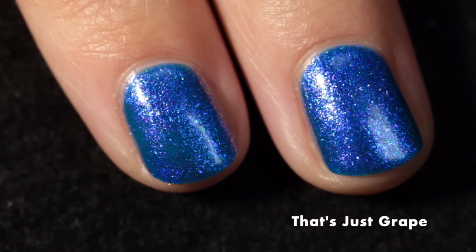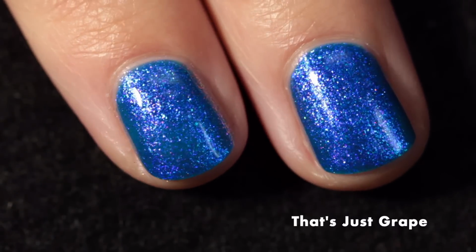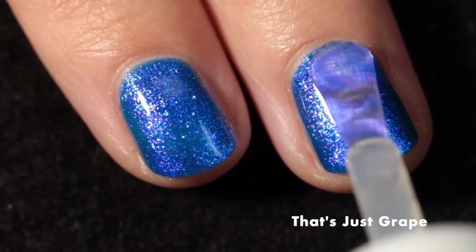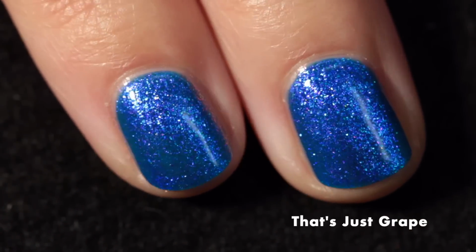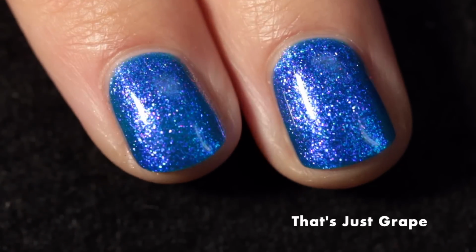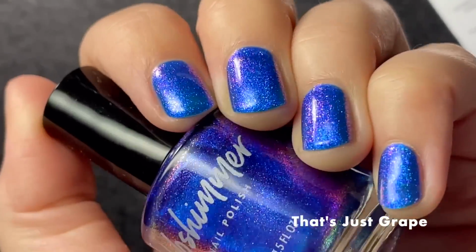And it is described as an indigo, which is somewhere between the 2. I will recommend Glossy Top Coat for this one just to make it as shiny as possible. And none of these polishes cause staining. KBShimmer has an amazing formula. This one's pigmented, but definitely no risk of staining with this one because it is microflakes.